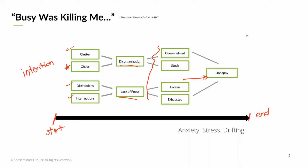When you hit 45, I think that all of a sudden you realize that life is short. I'm in the middle of my life. I want things to be different. And I had found myself with anxiety, stress.